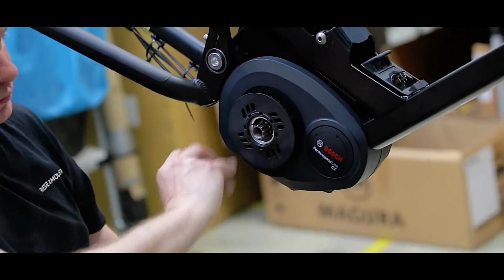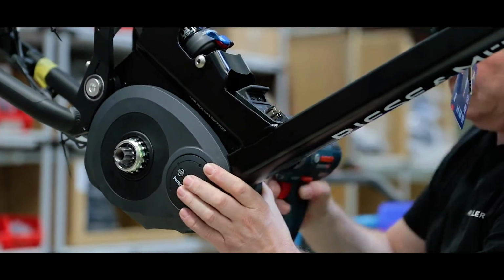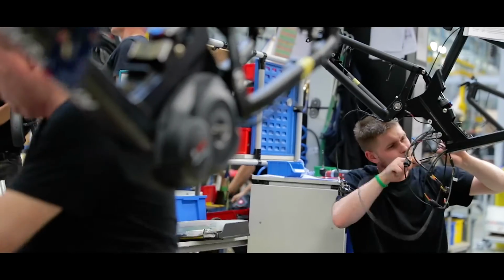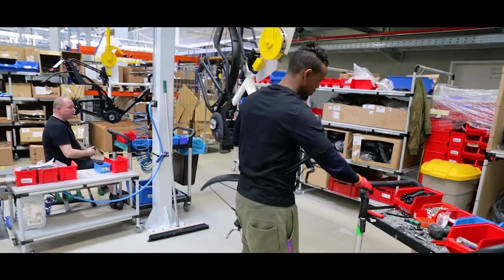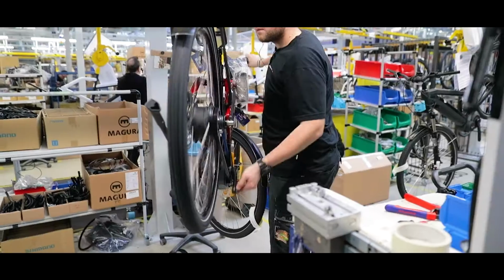Actually, in this production line we are producing all the control technology bikes. For example, the D-Light, and as I said, we have Homage, Culture, all these models. In this line we have 20 positions where the bike is assembled. On each position there's one person standing, assembling certain parts, and then the bike goes to the next position. So the next person is taking over. That's the way we are assembling the bikes.